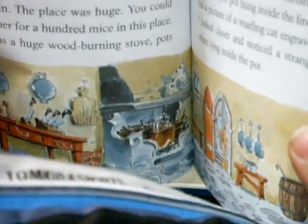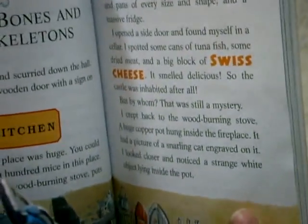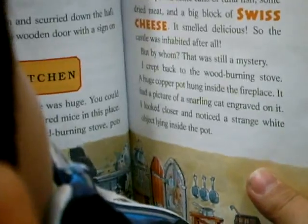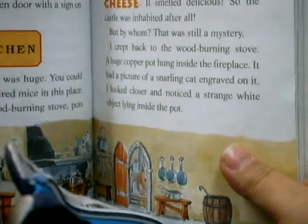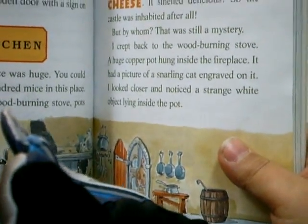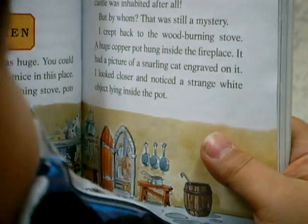So the castle was inhabited after all. But by whom? That was still a mystery. I crept back to the wood-burning stove. A huge copper pot hung inside the fireplace. It had a picture of a snarling cat engraved on it.